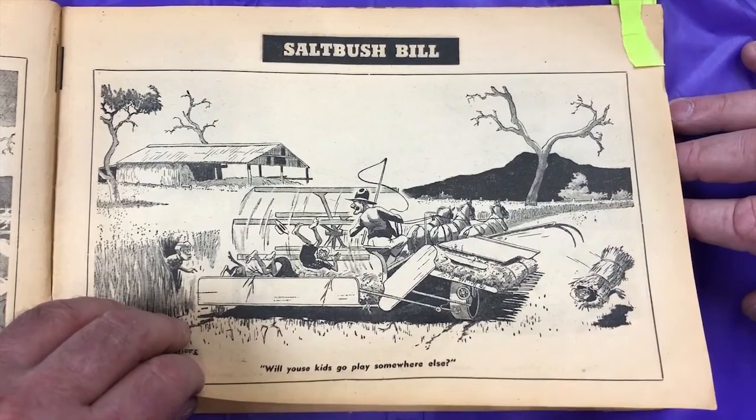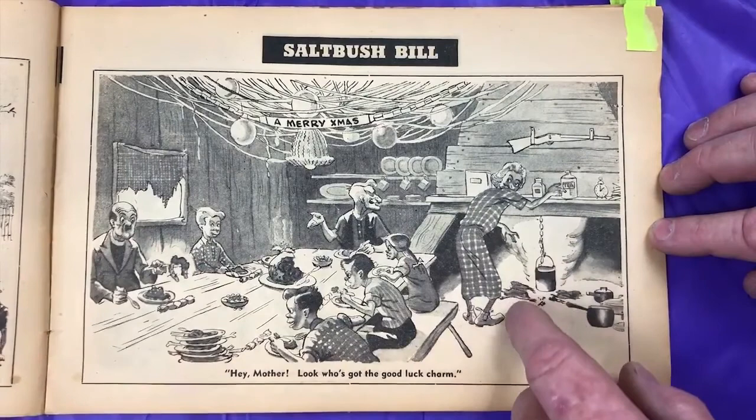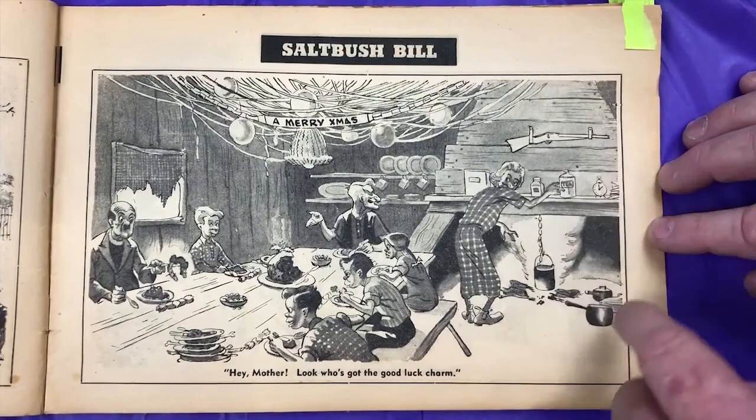And here they are, Merry Christmas. They've actually got a parson here with those wonderful curtains again, with a Hitler or Blakey mustache. And this is the wooden chimney made of wood, and she's getting the tea. There's the billy being boiled. And there's a gun over there, of course, and the kids are all wearing sitting boots. I guess it's an earthen floor.